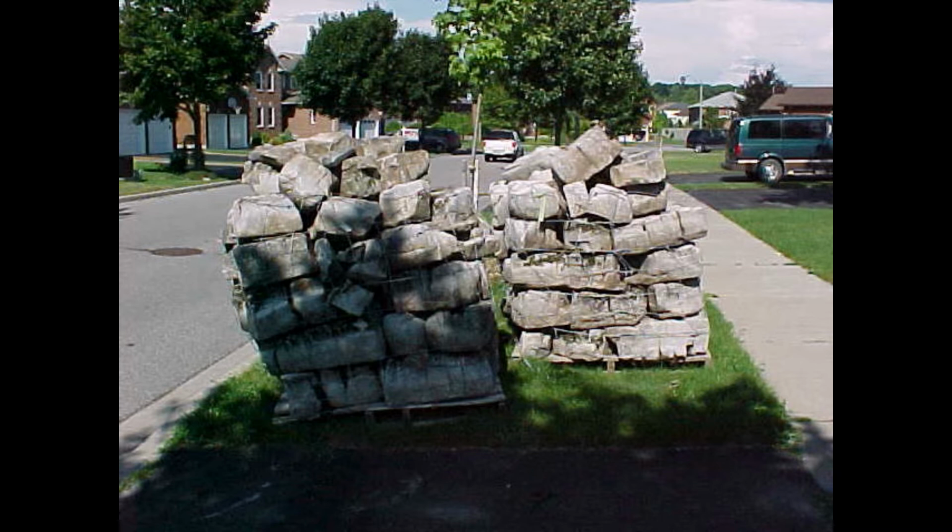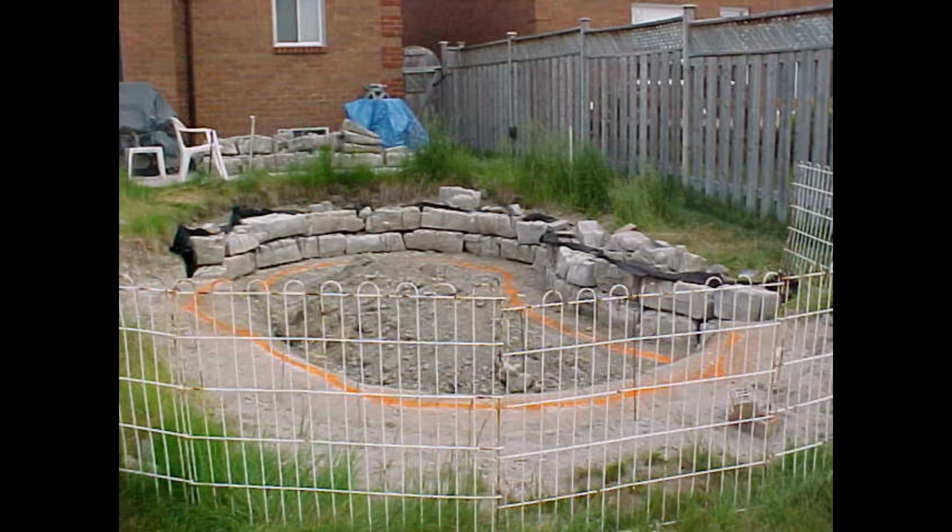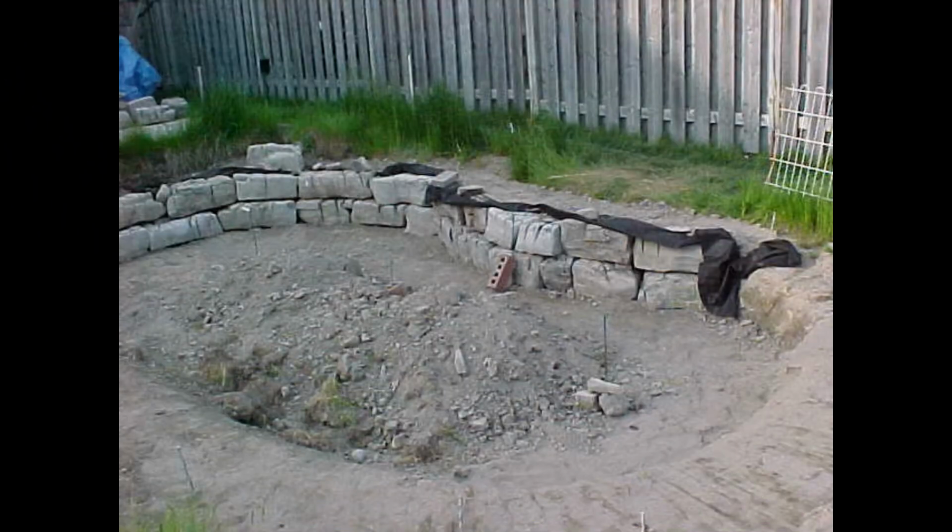One of the first items I obtained was 9 tons of limestone rock that was going to be used around the pond as a surround and to build the waterfall. The next step was to place some of the rock where it was going to form the first portion of the wall, and to outline in the ground where the excavation was going to begin.